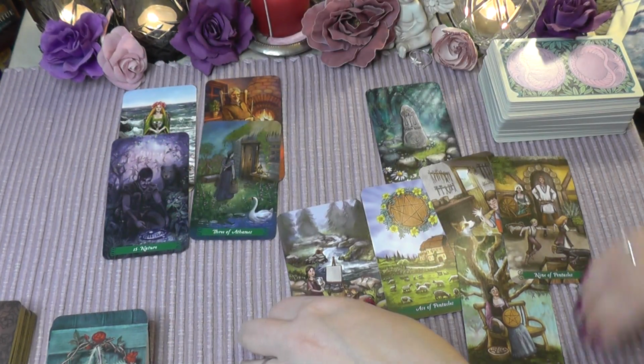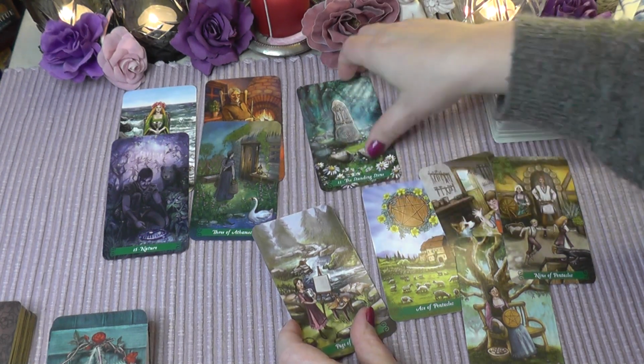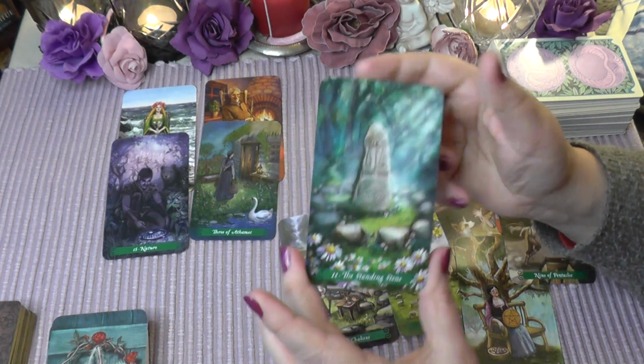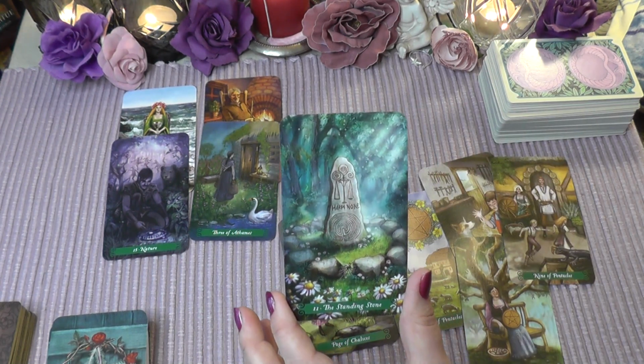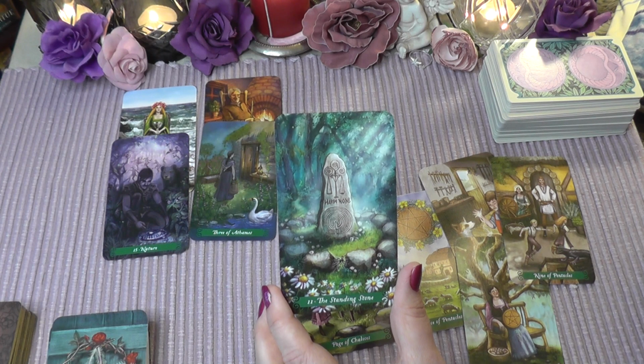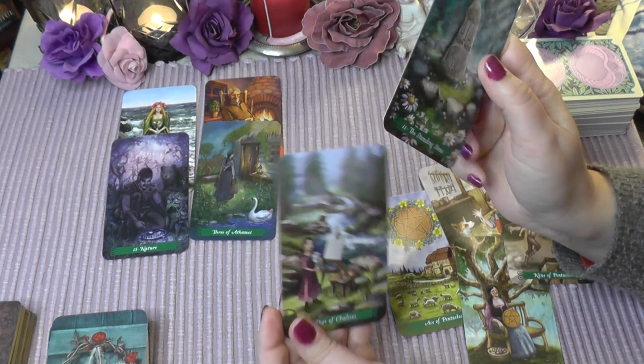But what they're encouraging you to do here is, of course, finding balance in the situation, and justice. So what they're telling me here is that it can be solved, and there can be a just outcome, a balanced and just outcome.